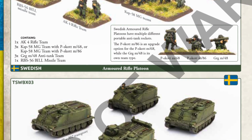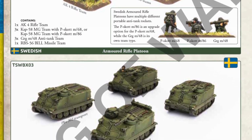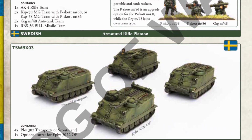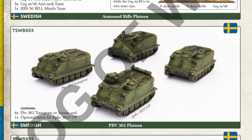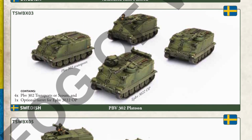This is the standard transport variant. Each box contains 4 resin and metal vehicles. These can be used as transports or as the recon variant. They're all armed with a 20mm cannon, plus the box has 1 additional turret to make an artillery observer vehicle.